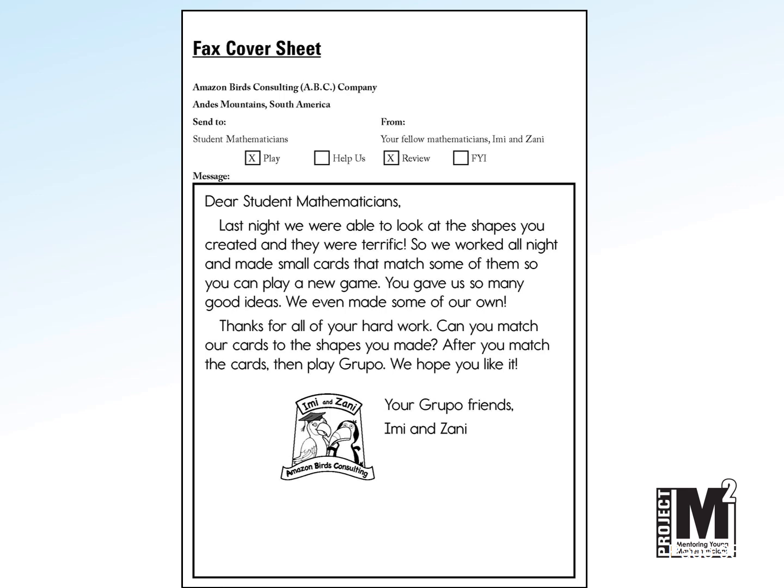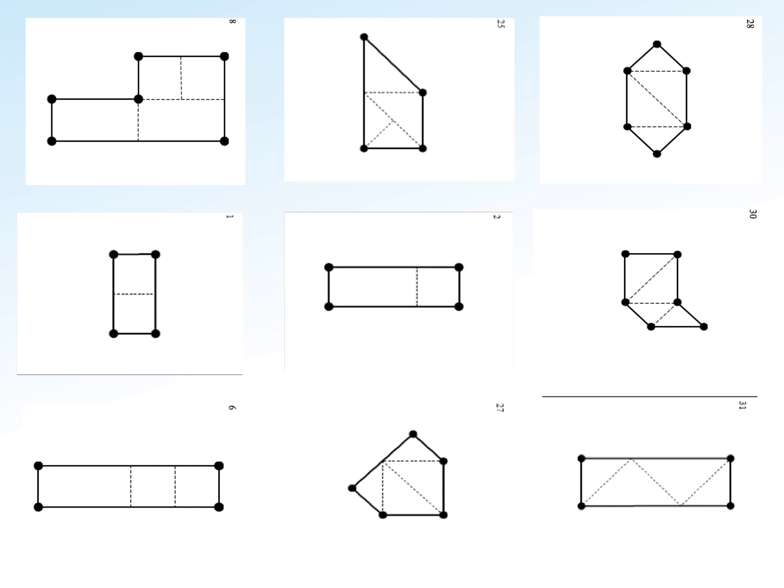So Emmy and Zany have used the shapes the students made in Part 2 to create a game, Grupo. This slide shows cards made with shapes in Activity 2. These are used in playing the game.